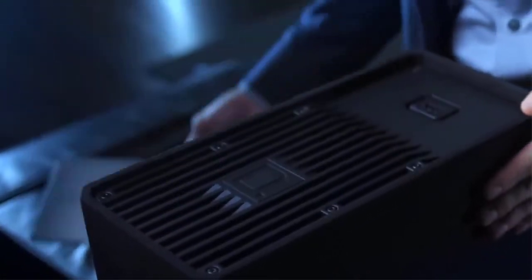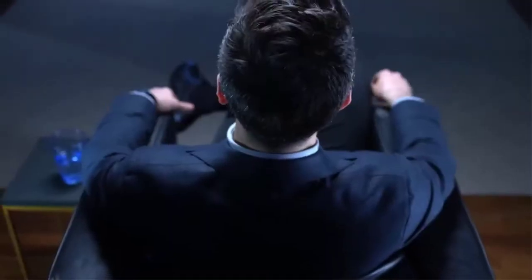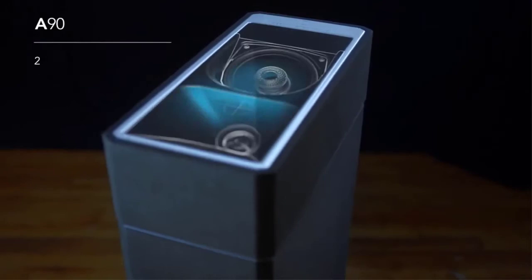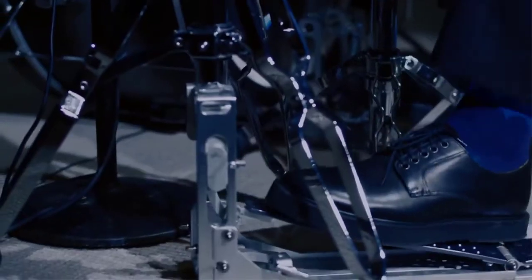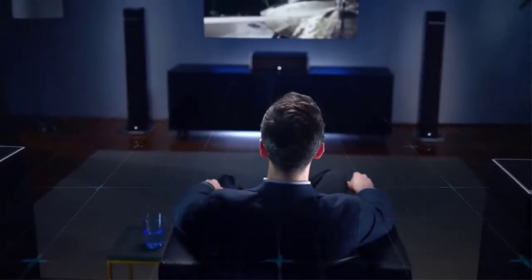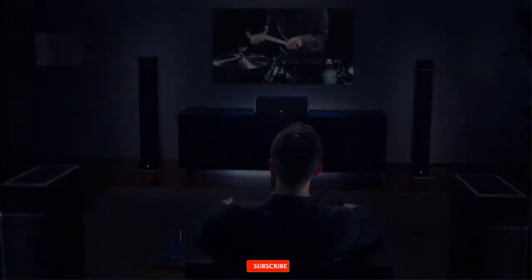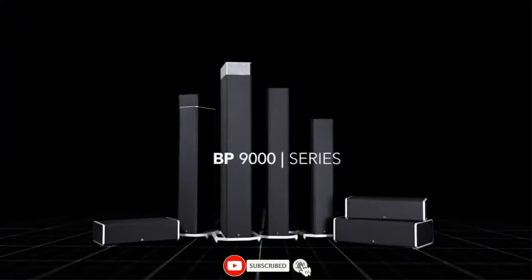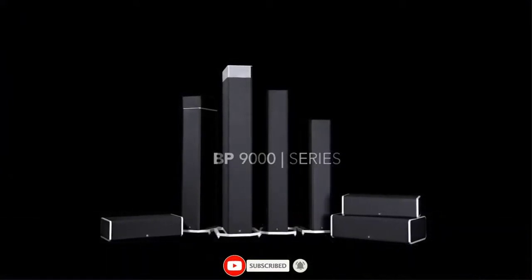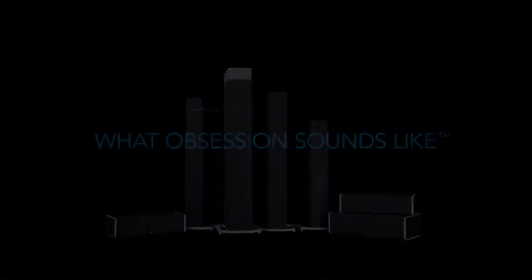We've also rewritten the rules on three-dimensional sound with seamless compatibility for Dolby Atmos and DTS:X. Each speaker readily supports our A90 two-way height module for true multi-dimensional sound you can hear and feel. The time is now to go beyond the status quo, because when innovation is the only option, the next step forward is to enter a whole new dimension of sound. This is what obsession sounds like.